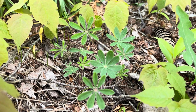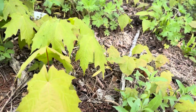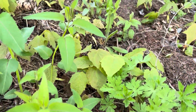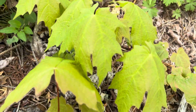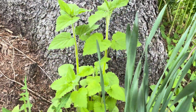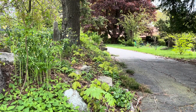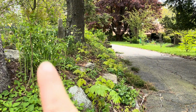More lupine. Lots of things coming in down here. Pycnanthemum. Geranium. Cranesbill. Monarda fistulosa. All of these are maple seedlings. Sugar maple. Agastache. Lots of daffodils. Mayapple. Solomon's seal.